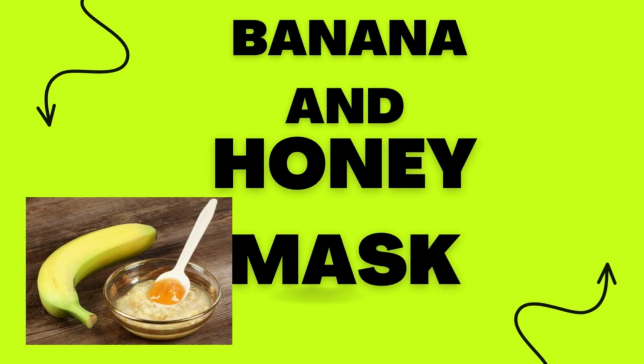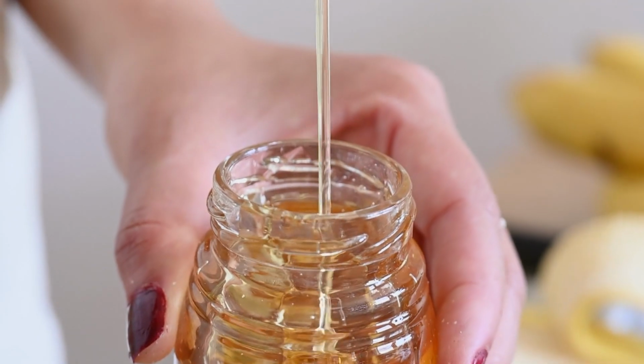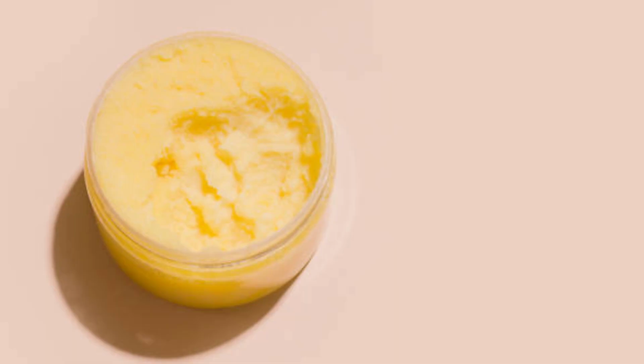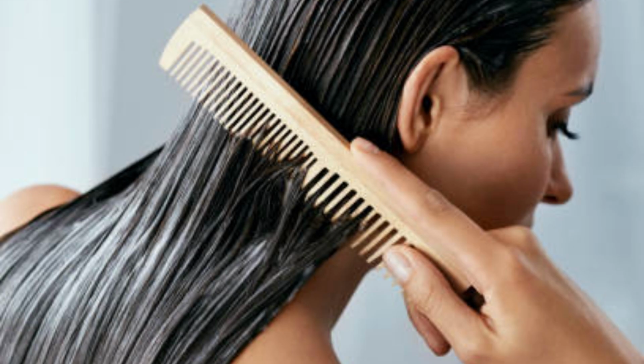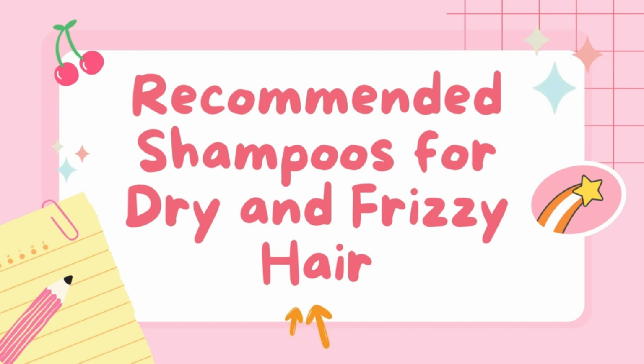Banana and honey mask. Ingredients: 1 ripe banana, 2 tablespoons honey. Method: blend the banana and honey until you get a smooth paste. Apply it to your hair and let it sit for 20 minutes. Rinse with lukewarm water. Recommended shampoos for dry and frizzy hair.